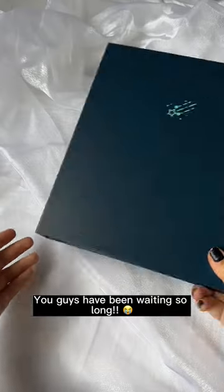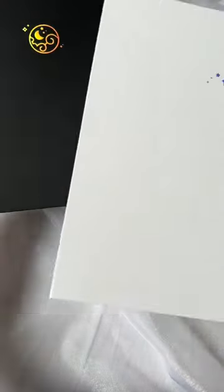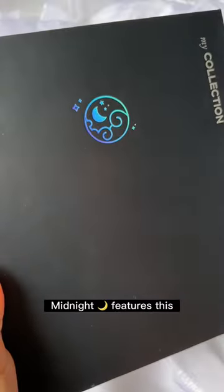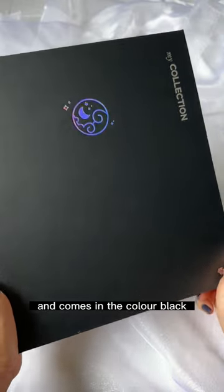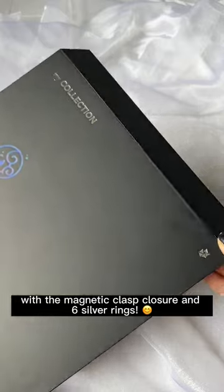You guys have been waiting so long, and I'm so excited to announce that the My Collection binders are coming back, and I'm introducing two brand new designs, our Dream and Midnight version. Midnight features this stunning crescent moon design on the front and comes in the color black. You can expect the same features as our previous design with their magnetic clasp closure and six silver rings.